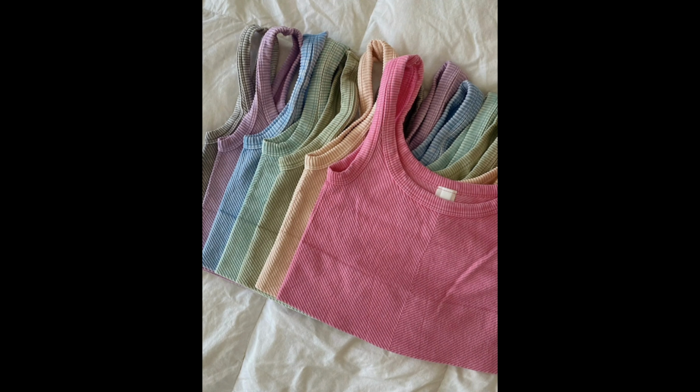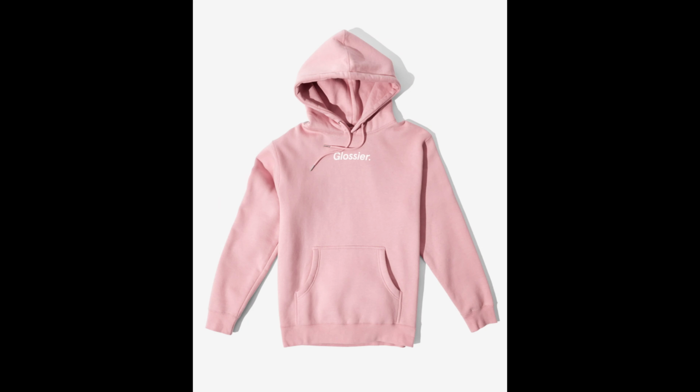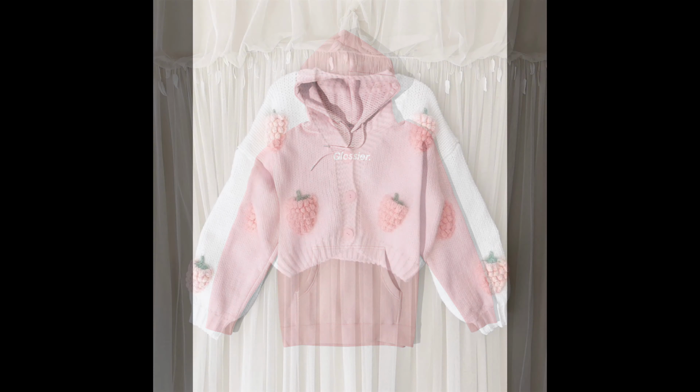Our first look is all about everyday elegance. Pair a plaid A-line skirt with a crisp white button-down shirt. Tuck it in for a polished look and cinch your waist with a thin belt. Finish the ensemble with a pair of loafers or ballet flats for that preppy vibe.